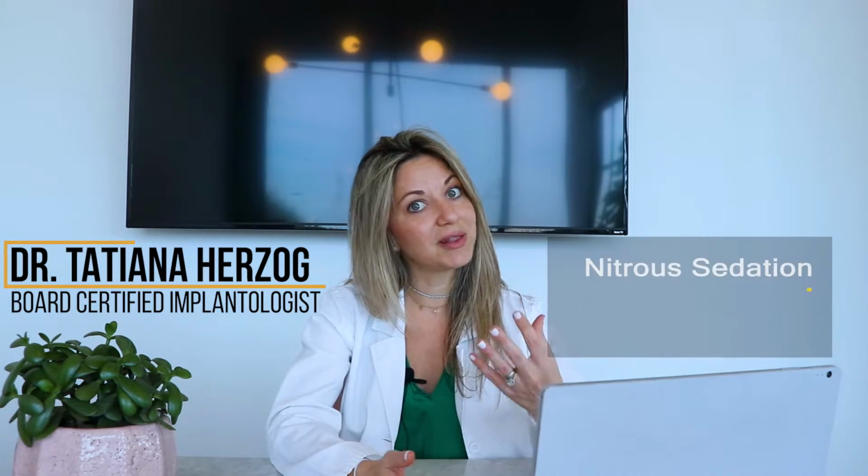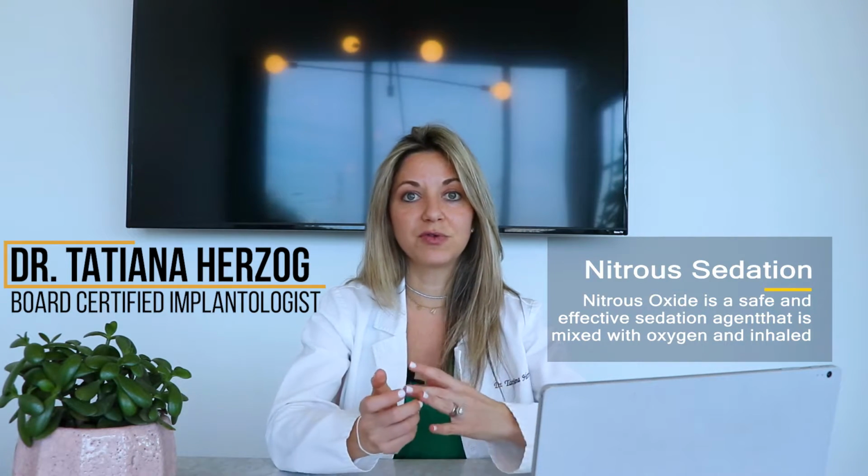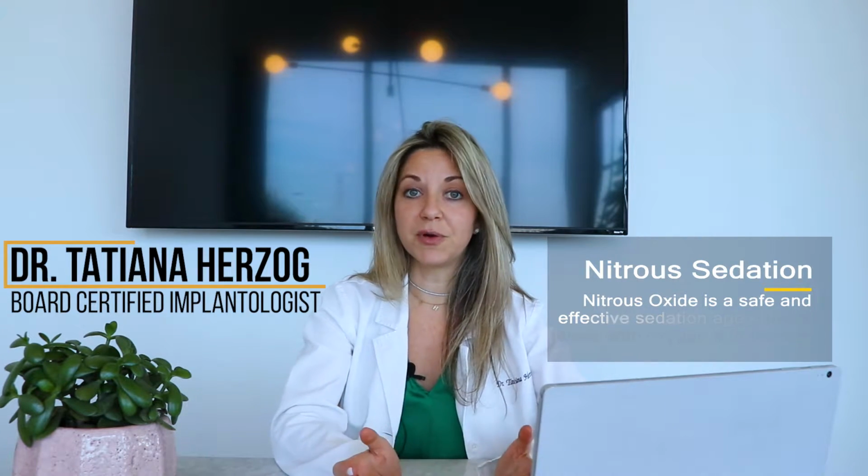You won't feel much, you won't even know that you're receiving a dental bone graft. The second thing that you can do is you can get nitrous oxide sedation, and this is called laughing gas, and it's like having a glass of wine or 2. Once it's removed from your system, then you'll feel back to normal and you can drive home.